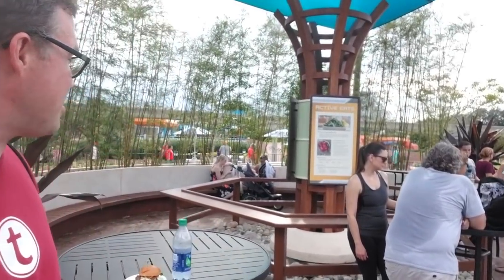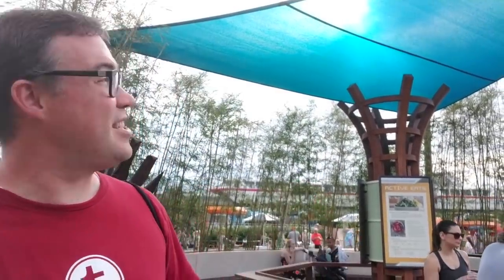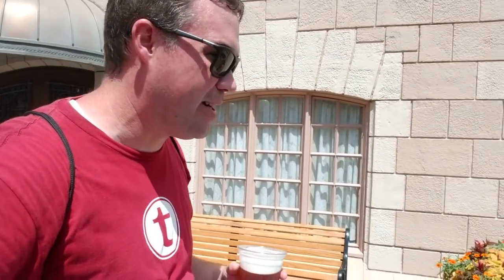It is 5 o'clock on a Saturday here at Food and Wine, and there is a lot of space back here, so might be able to find some spots here, in fact, and it is shaded-ish from the sun. The Canada Pavilion here might be a good option.